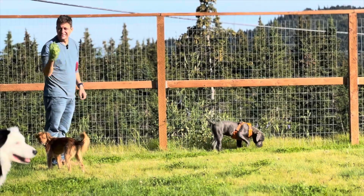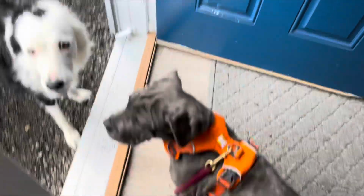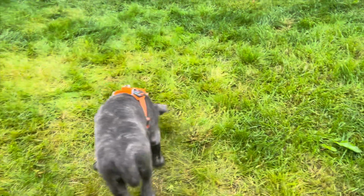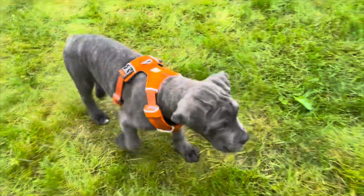Your mindset should be such that it is better to take a puppy outside and have them do nothing than it is for them to have another accident inside. Let's go outside, sir. As your dog grows and improves, they're going to get better at holding it, so the frequency that you let them out won't be that much.